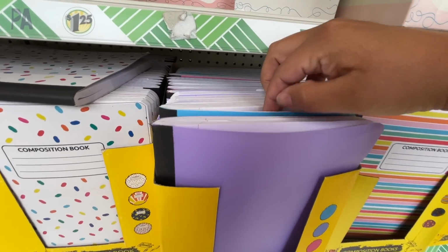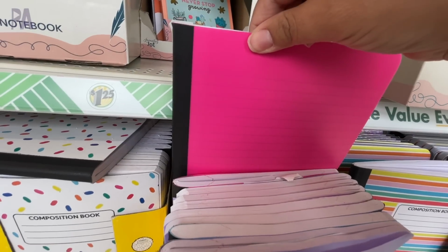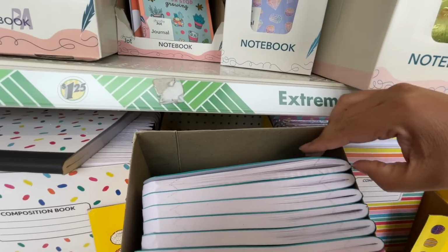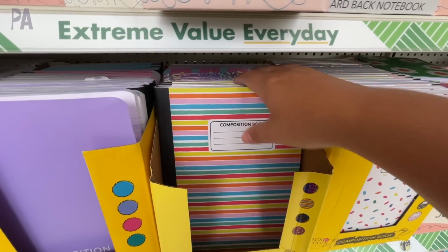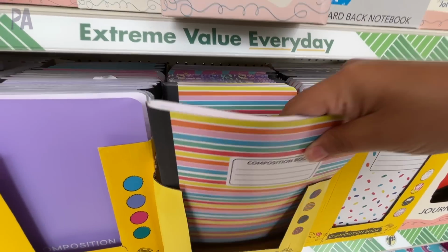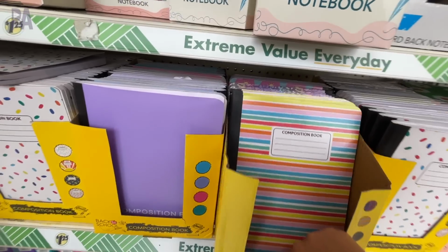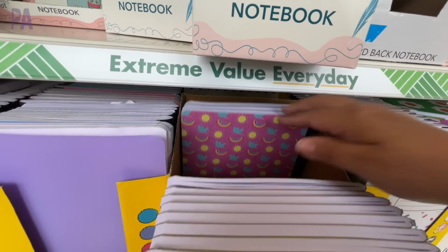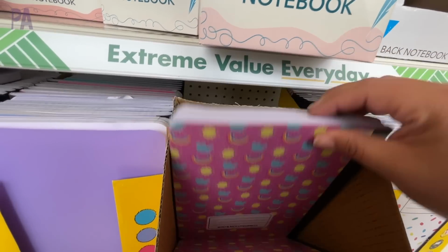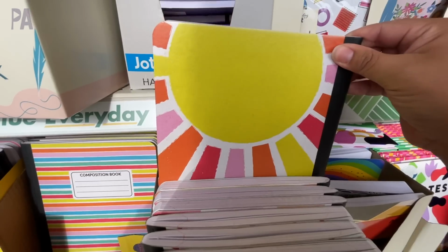So I wanted to show you some things that are a good time to buy now, like composition books, because throughout the years they won't have as great of a selection. So definitely stock up on some of the notebooks and some of the pens and folders and things that you don't necessarily see year-round at Dollar Tree. I usually stock up on notebooks to have through the year and even blank books too to use for kids' activities. It's just really good to have.